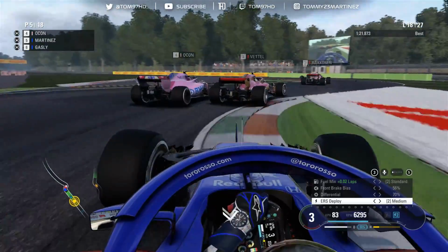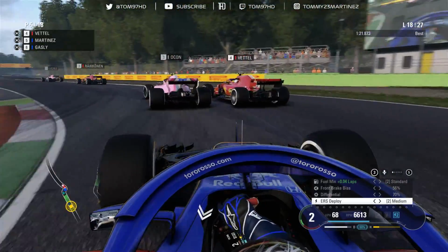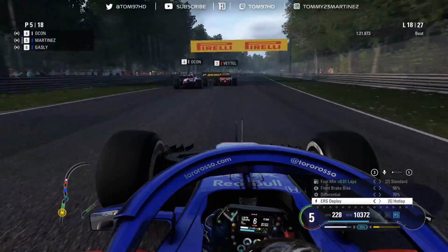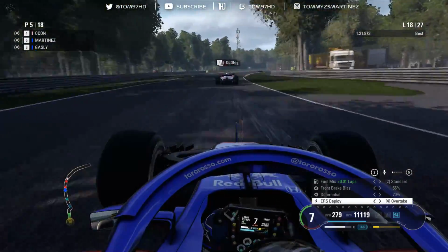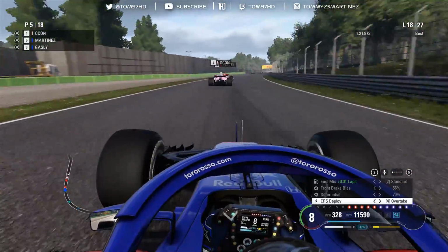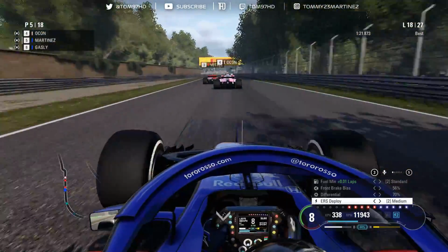Into the first corner. Any contact? Not quite. Looks like Ocon might be the one who actually got the front wing damage at turn 1 last lap. Vettel and Ocon are going to go side by side again here. Vettel just gets in front. Ocon's going to try and go for the re-overtake. You can bank on that one. We are gaining slipstream though on these guys.